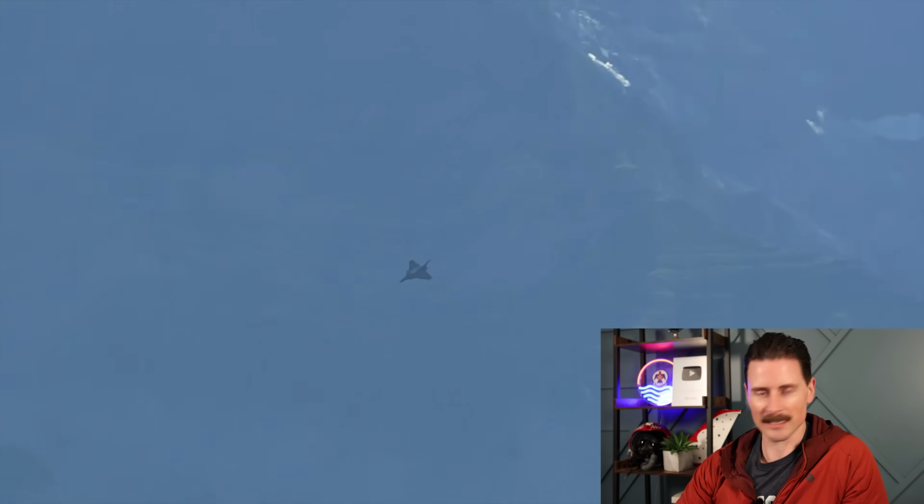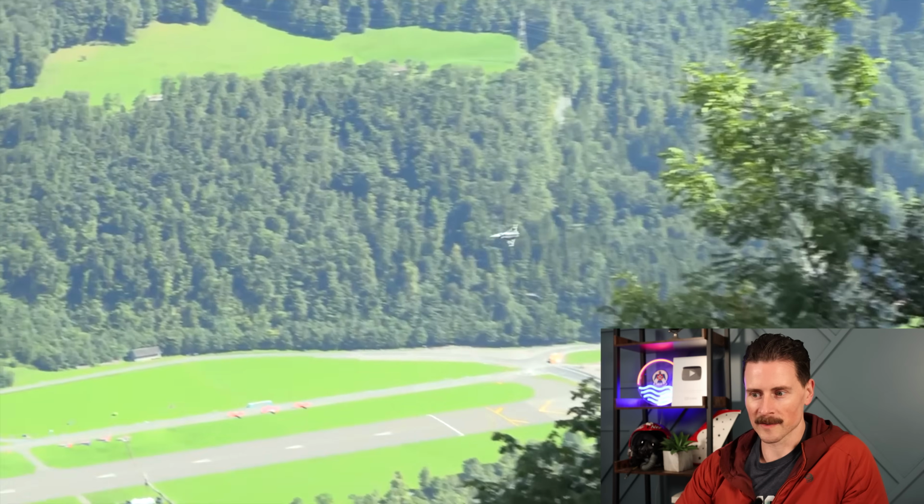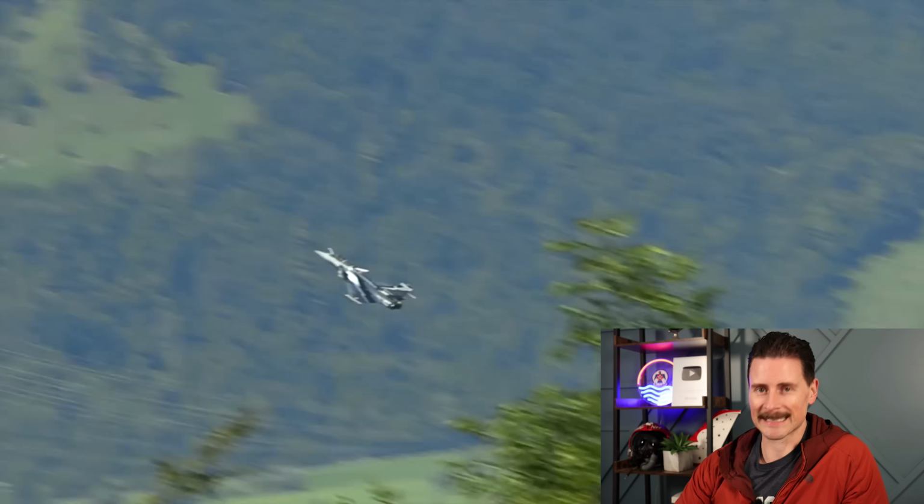Nice. The slice backs in this look really good. The nose authority looks good. I mean, it looks like it could be even more nose authority than the Viper. Good aileron rolls. Sexy, man.